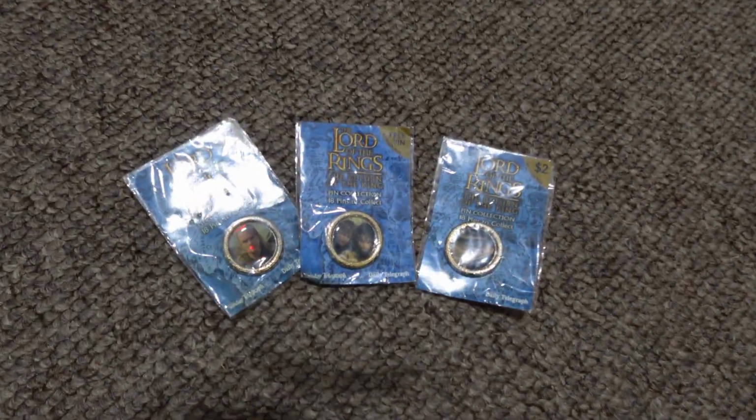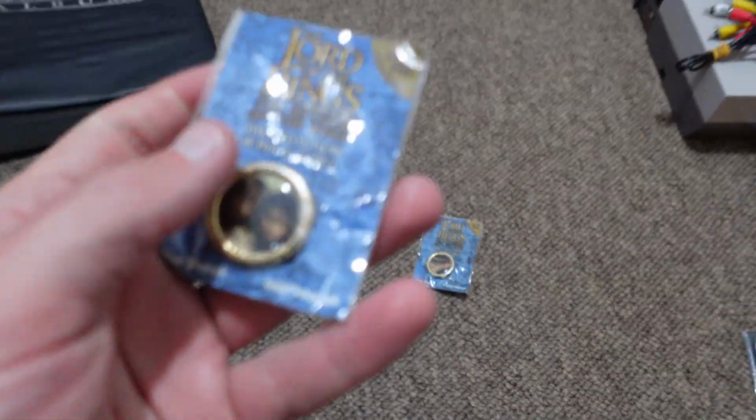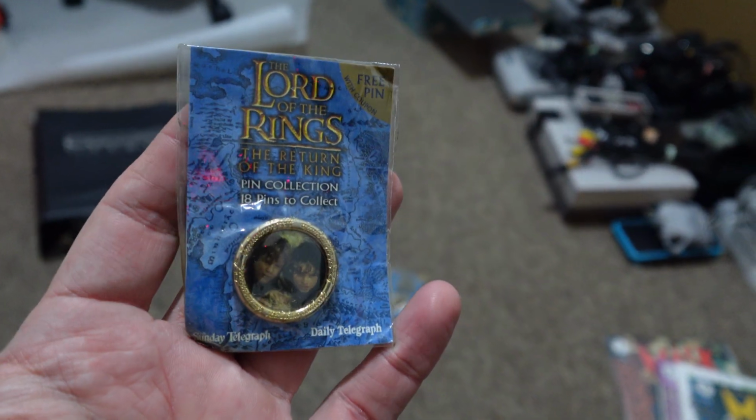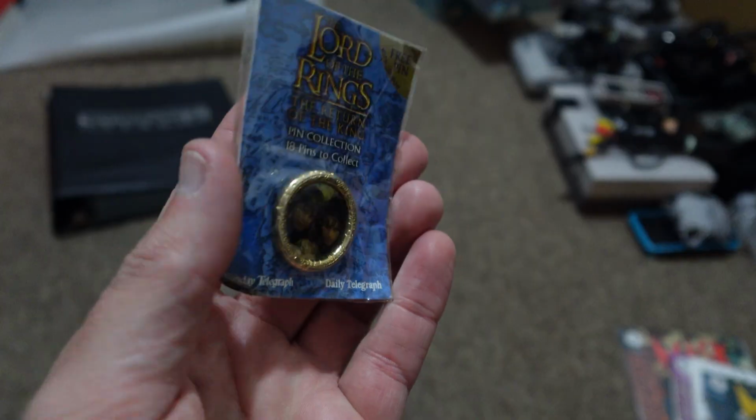And then also in that sale he picked up 3 of these Lord of the Rings little badges, which is super cool too. And that came out of a storage unit about a year ago. So that little lot went for $20.40, so that was a good sale as well.